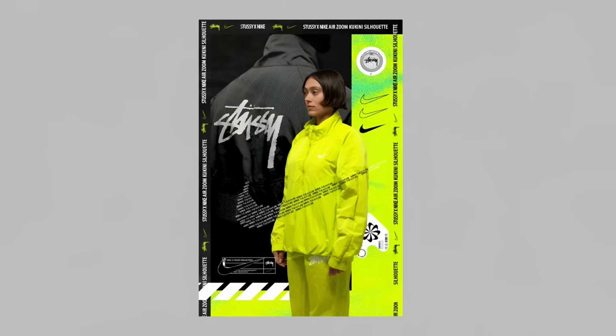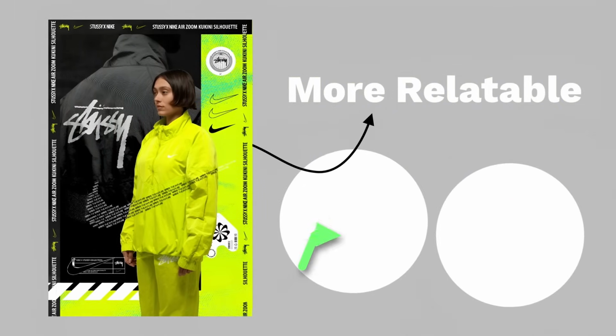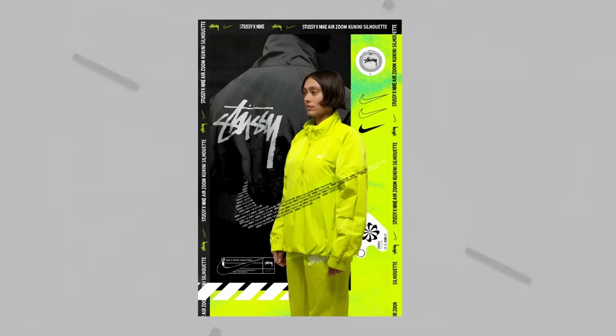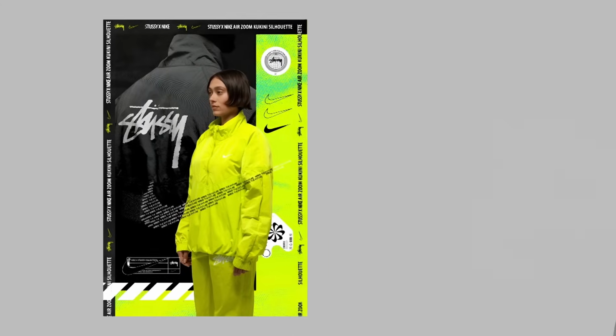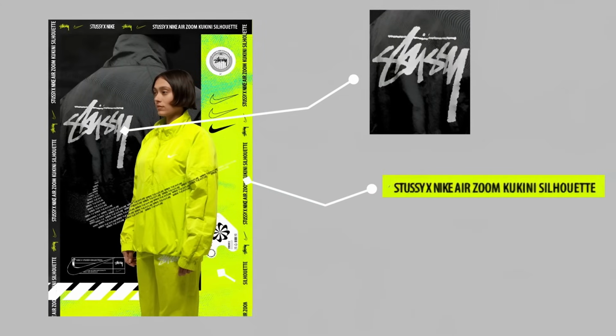This design firstly has a real person on it, and that makes it instantly more relatable to whoever sees it, thus increasing sales and interest into this fashion. The design has a stronger visual language than the previous one, where we have a very urban and youthful vibe happening here. That is made up of graffiti-style graphics, modern sans serif fonts, bright colors, and all of this plays into that youthful target audience.